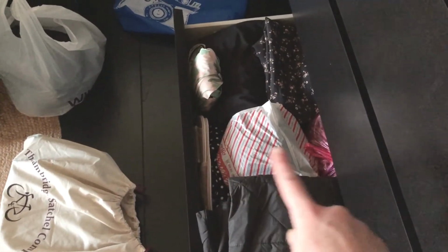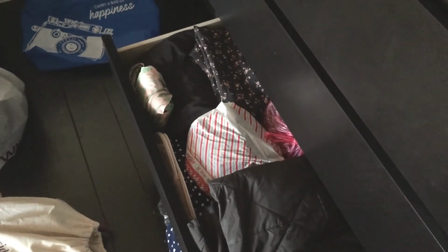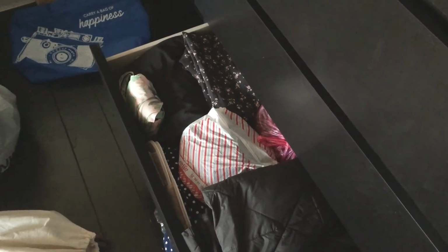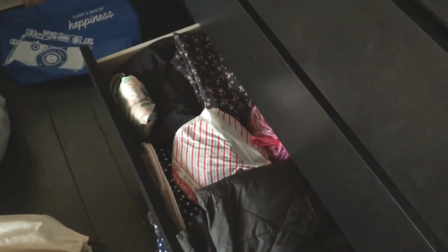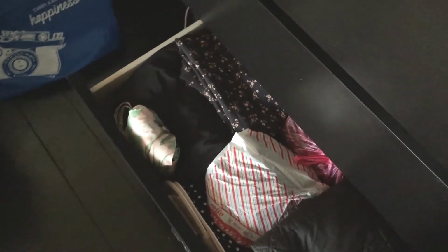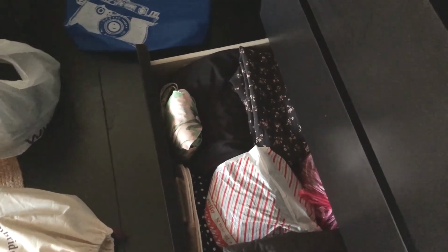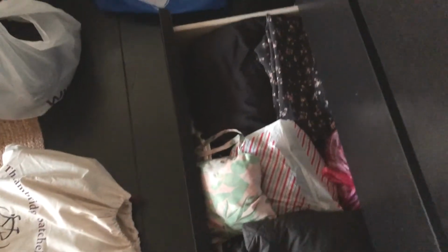In the middle, I have a couple of bags with my swimsuits. So yeah, some seasonal items. This is swimsuits and, I don't know, this is some fabric I plan to use for sewing a dress. So that's basically it. And here is my raincoat. It's very small and very convenient. I bought that in Monki.